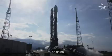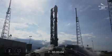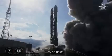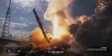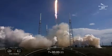9, 8, 7, 6, 5, 4, 3, 2, 1, 0. Ignition and liftoff. M1D chamber pressure phenomenal. Pitching downrange.